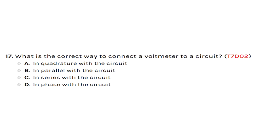Seventeen. What is the correct way to connect a voltmeter to a circuit? A, in quadrature with the circuit. B, in parallel with the circuit. C, in series with the circuit. Or D, in phase with the circuit.